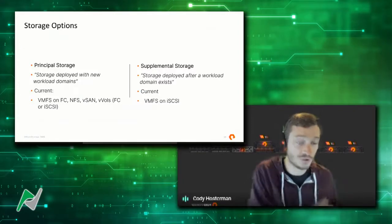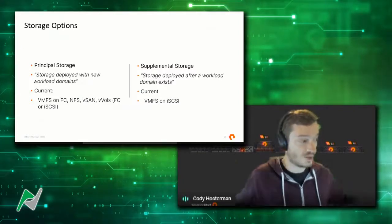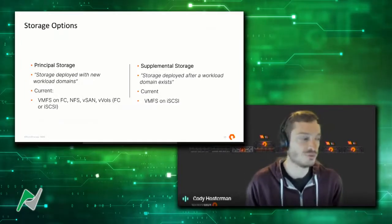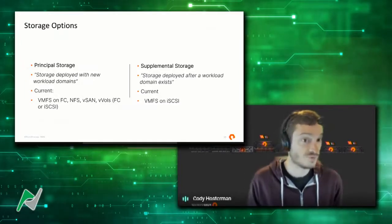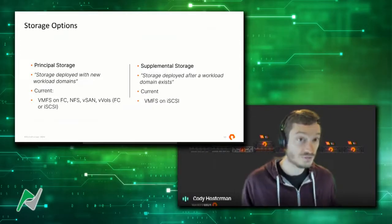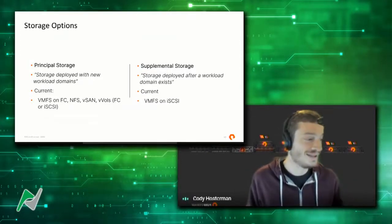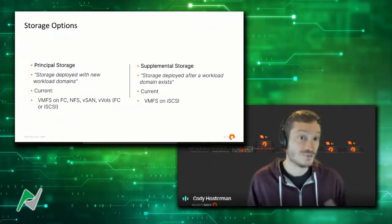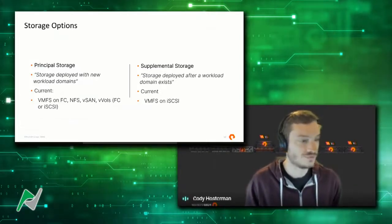And so if we harken back to the beginning of this presentation, you say, well, where is NVMe over Fabrics here? That is in the qualification stage for supplemental. It's still fairly new. NVMe over Fabrics came out 5 or 6 months ago, earlier this year. And so this is still in the qualification phase to become supplemental storage. So look for that in the future too.